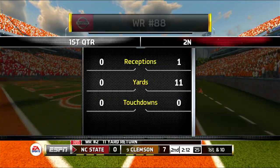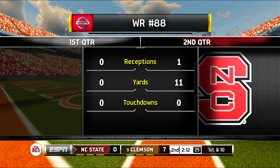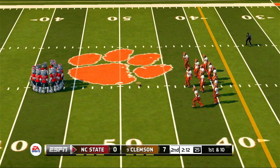NC State's offense is so predicated on what this wide receiver does. And now when you consider that we've got a couple of quarters left, they've got to change the complexion of the game a little bit. They're going to have to do it with somebody else, I think.